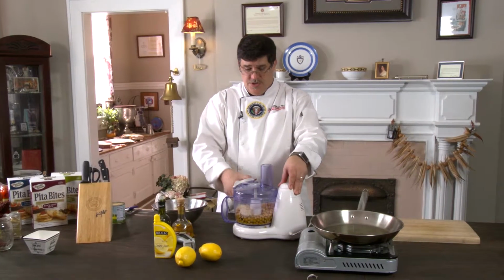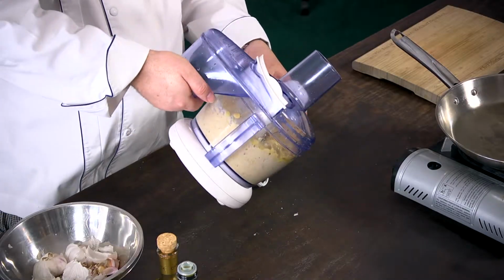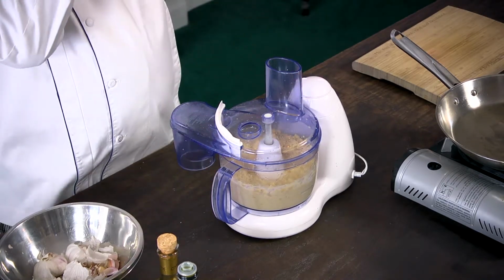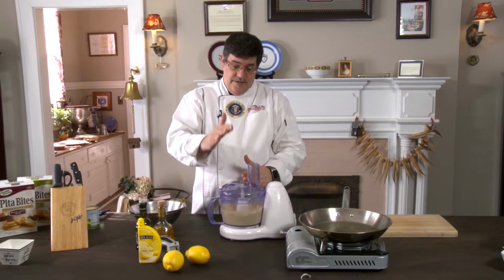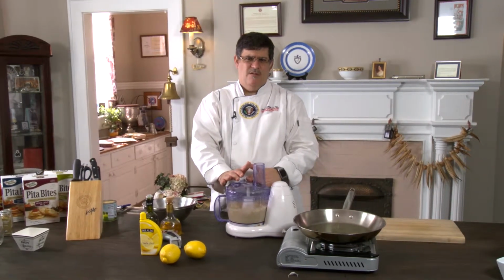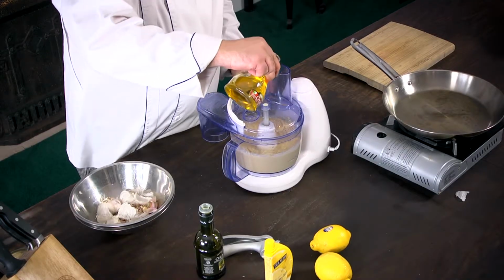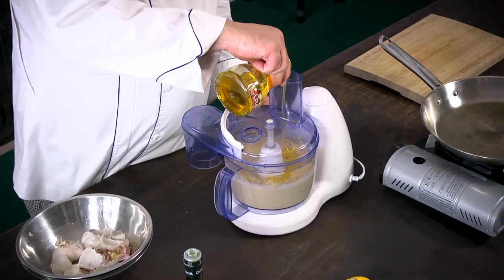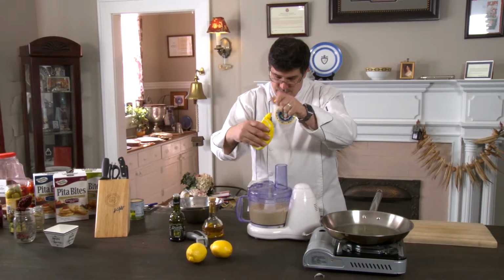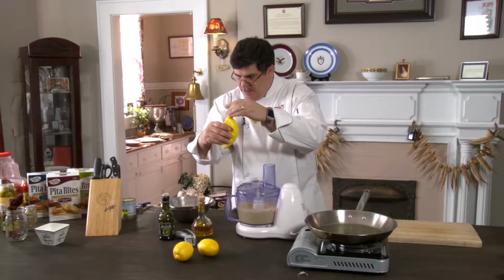For this one, we're going to just turn it on and let it rip. And you can see, already it's starting to seize up, okay? Even all of that olive oil that I put in, and you were sitting there watching it saying, no, it actually needs more. What you want to do here is to thin it out. We can put in a little lemon juice, a little bit more oil, okay?